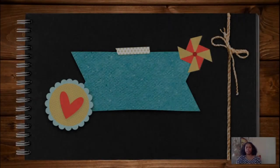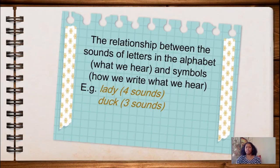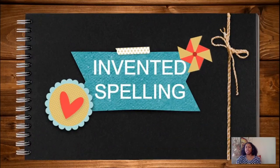Our first word is phonics. Phonics is basically the relationship between sounds of the letters in the alphabet, meaning what we hear, and symbols, how we write what we hear. For example, the word lady has four sounds, L-A-D-A, four sounds. However, the word duck, even though we are seeing four letters, it only has three sounds, D-A-K. This is phonics.